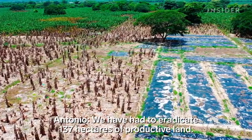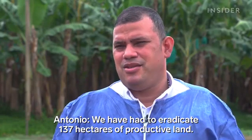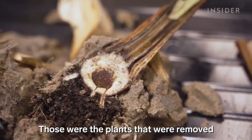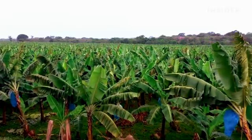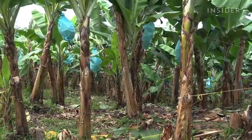Nosotros en área productiva pues que hemos tenido que erradicar están alrededor de 137 hectáreas. Son las que en su momento fueron eliminadas por la presencia de esa planta sospechosa o esa planta positiva para Fusarium. To keep operating the rest of the farm, Banorte 2 followed the government's 3-zone plan.